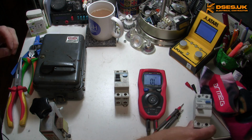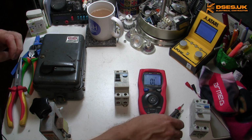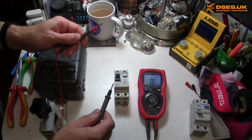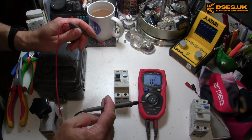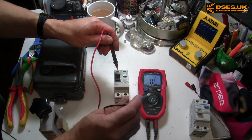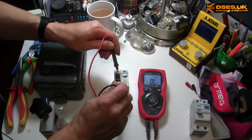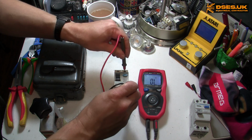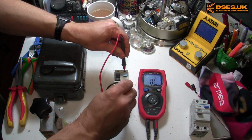That one works, that one doesn't. Let's have a look at how it doesn't. Continuity tester here, my little TIS Rhino smart meter that I got at ALEX last year. I didn't go to ALEX this year, but this is one of the things I picked up last year. And sure enough, with the on button on, there's no continuity on either pole.